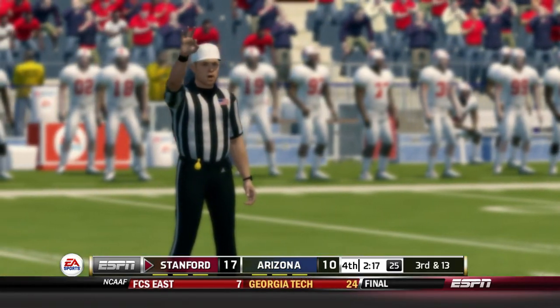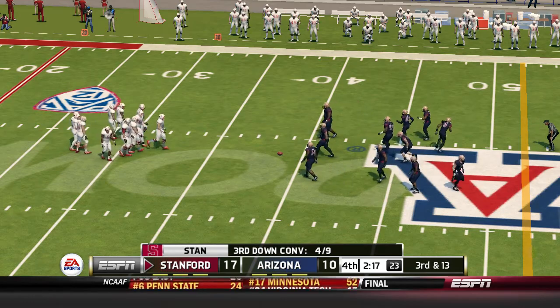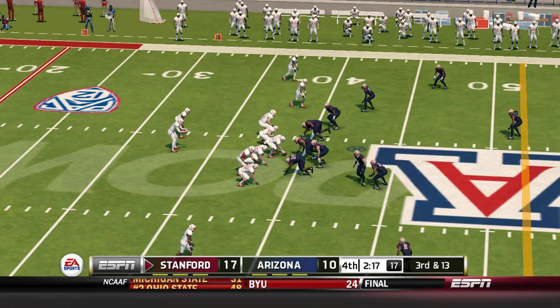Well, here you're in a third down situation, and then someone makes a mental mistake. It makes your blood boil if you're a coach. From their own 39-yard line, third down.